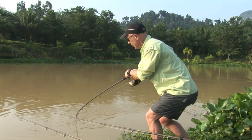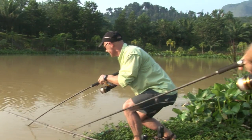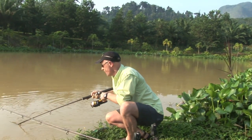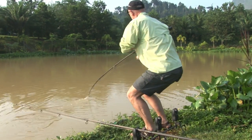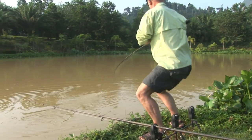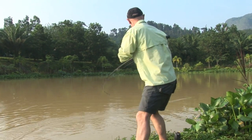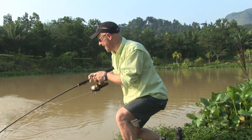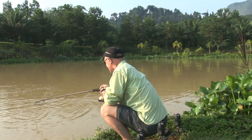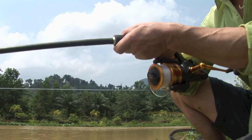Here comes Scott, my guide. Oh, he's going to get the other rod out of the way. Thank you, Scott. No problem. What we've got to do is make this fish work for every inch of this line. What a beautiful place. As I say, it's not even 8 o'clock yet, and that sun is kicking up. And I'm starting to sweat already. It doesn't want to give up. I'm using two hands and the knee.